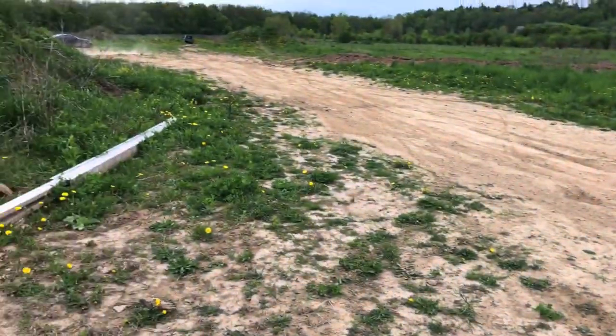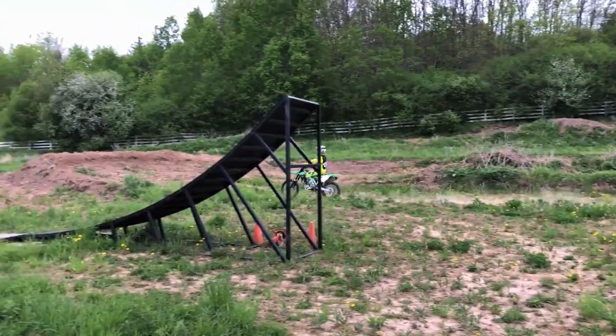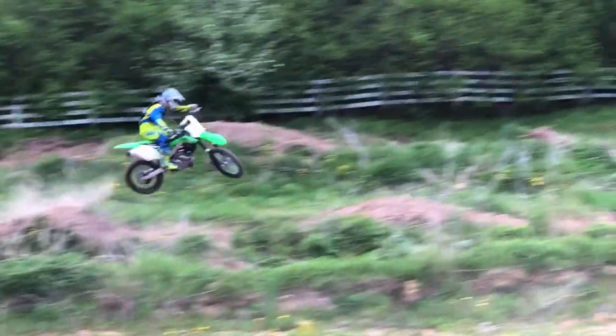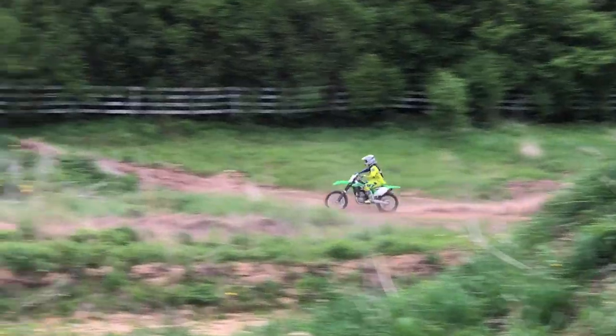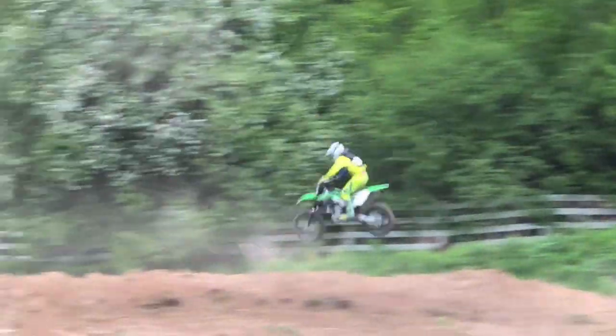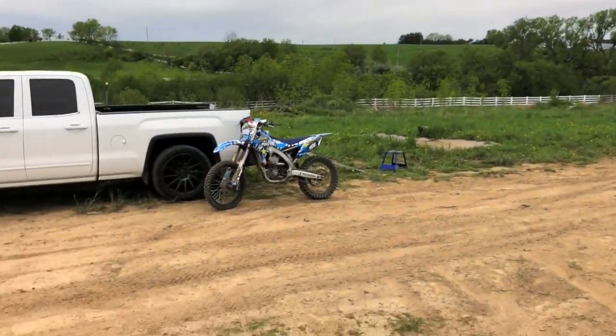So nice though. We do need some rain though. If it rains tonight, it'll be perfect tomorrow. We'll have that nice tacky stuff, all that tacky dirt. When it gets moist down here, it gets nice and moist. Yeah, looking good. Whew, it's time to rip the bike.